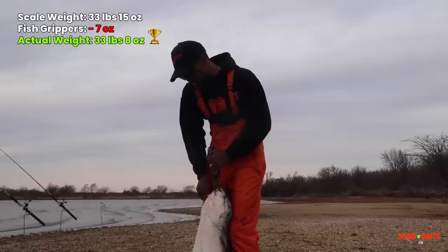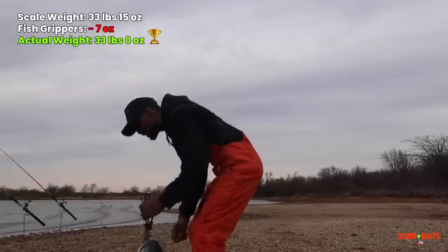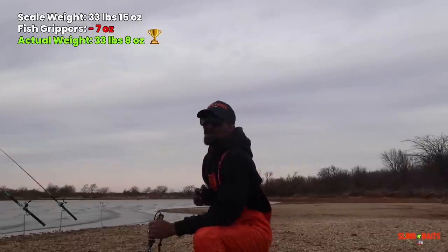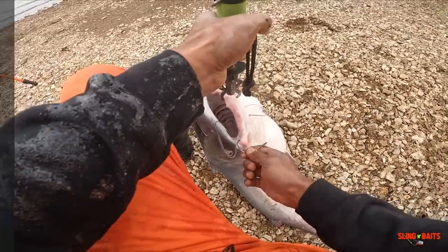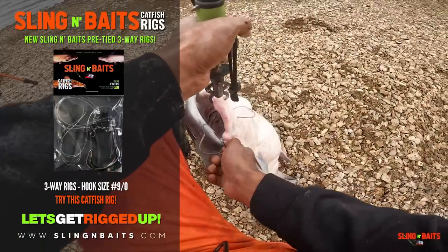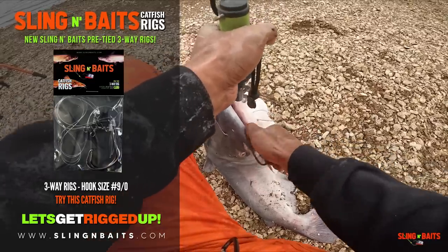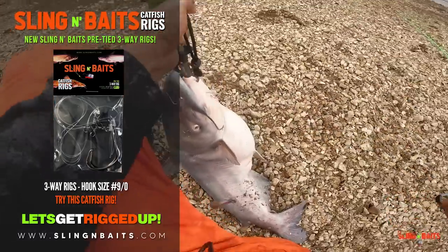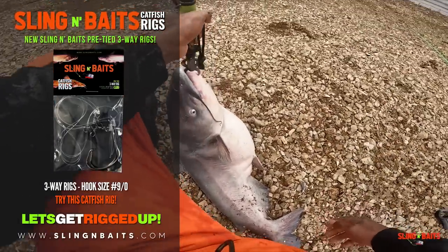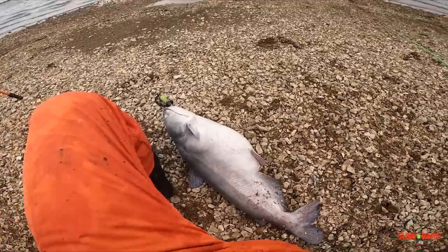I need to get a girth on him. I gotta get my tape measure. Oh my goodness, I gotta put him down. I'm tired. Look where that hook got him, right in the corner. I don't even care if I get catfish slime on me. Got that hook out there. Yes, sir. Look at that fish. 30 pounder.